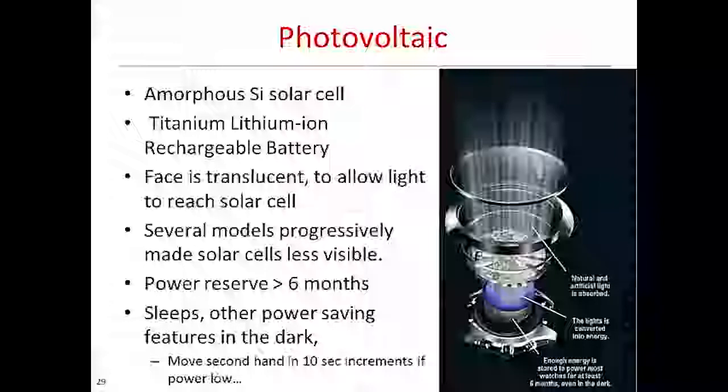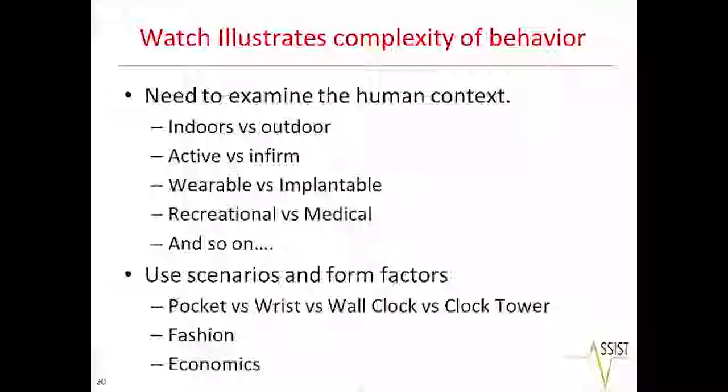It's smart. It can go to sleep. If it detects that it's low on power, rather than sweeping the second hand in a continuous motion, it moves it in 10-second intervals. A lot of these watches are very clever. If you want to find out how much power you have, you press a button and it moves a hand to show you how much power you have left and what your reserve is. So there's lots of good things to learn from these kinds of simple sensor systems.